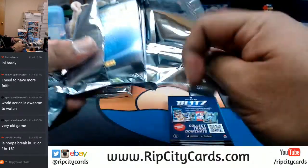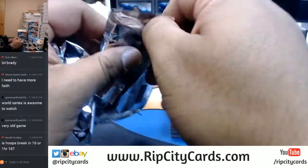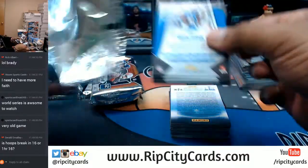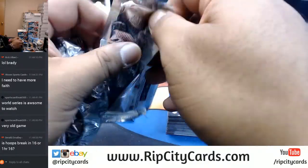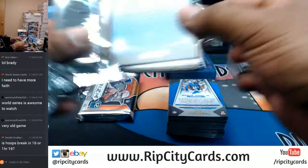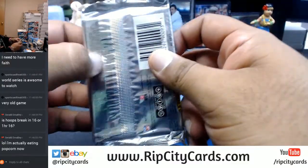But as you guys can see, there's a whole bunch of cards in Prizm Football. So as soon as I'm done with this break, I will do the next eBay break of NBA hoops, which, like I said, will be taking a long time.